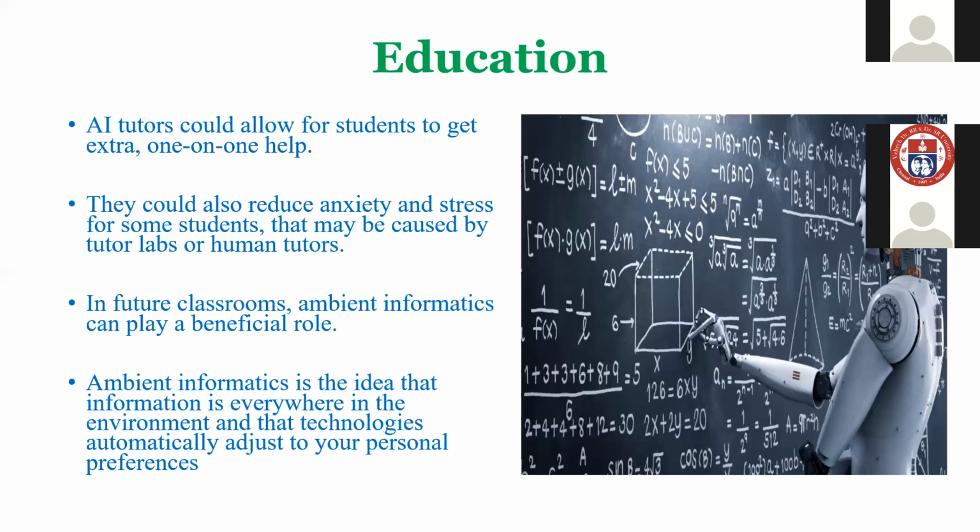In the future, classrooms and ambient information can play a beneficial role. Ambient information is the idea that information is everywhere in the environment, and technologies automatically adjust to your professional preferences, and personal preferences also, we can say. Study devices could create lessons, problems, and games tailored to specific students, and give immediate feedback.